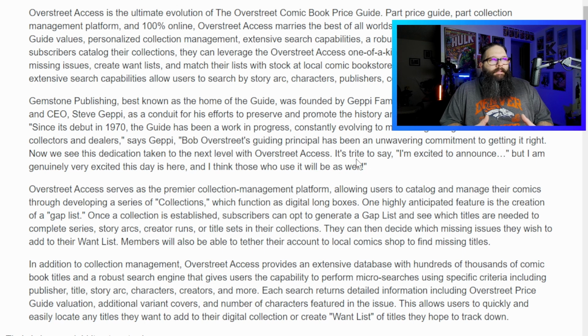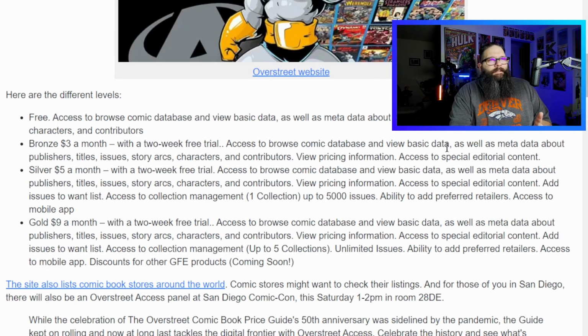So we learned that Gemstone Publishing, which has been publishing the Overstreet Price Guide, is owned by the Geppi family, who also own Diamond and Gerber and all kinds of these other different companies. They are quite the entertainment empire. We've learned that they are going to launch this new app as well as a digital portal. And it's not just an app, because if you look at their tiers, they're not even offering app access until you get to the $5 a month tier, which is silver.